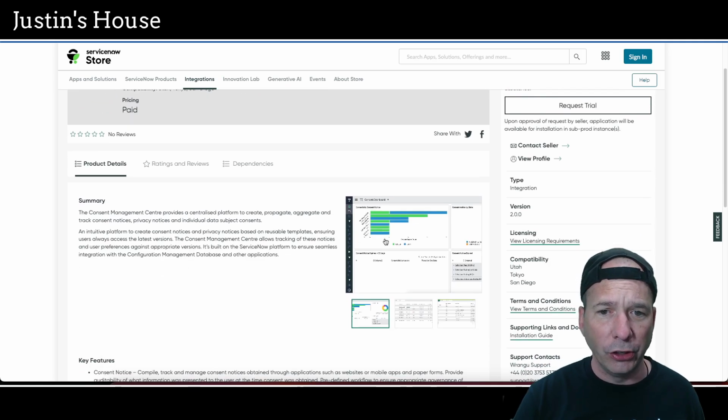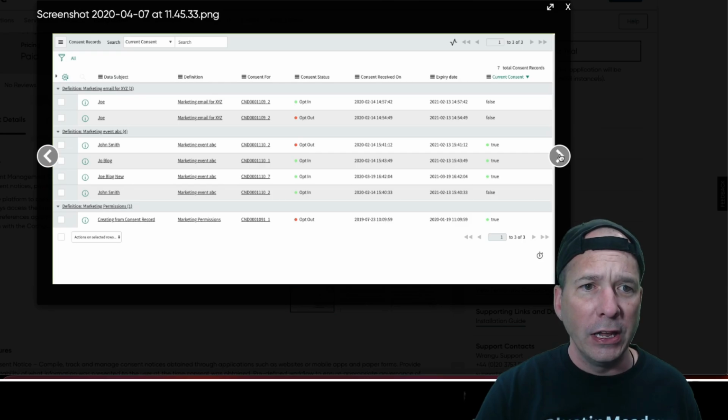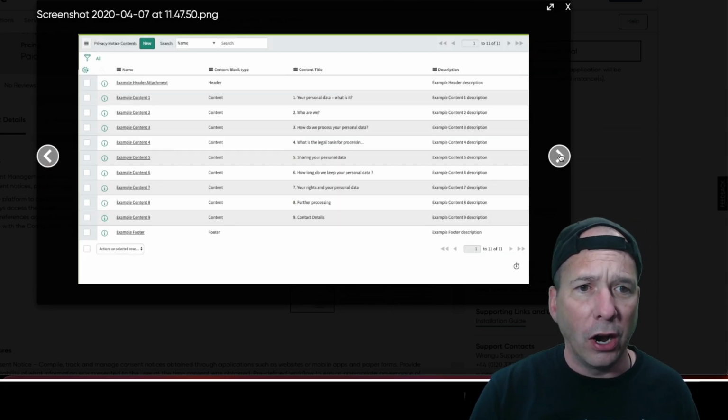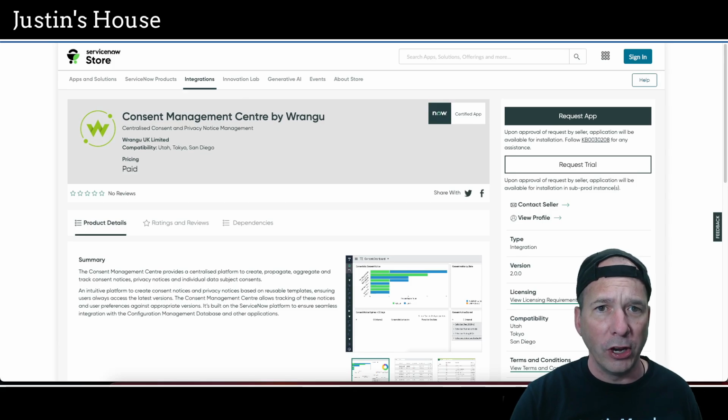They do have some screenshots on here. First up is that dashboard that we just saw there in the key features. Here is some consent records grouped by a definition. Here are the privacy notice contents. And back to the dashboard we saw at the beginning. So that's what's new from Wrangu.